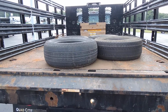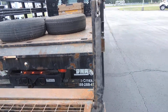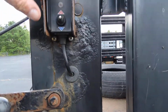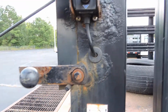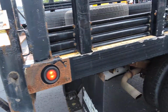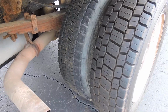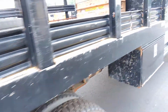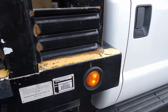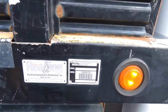Boy, I tell you what, we're just about ready to load this up and make a little run to the junkyard. But if you want those worn out flat tires, you can have them too. How about that? So it's a Tommy gate. It's about the original thing that you can get. 100% functional. Everything on it has always worked the way it's supposed to. Solid, solid truck. Tires are decent on it. It's a good body right there, solid decking on it. There's your serial number.